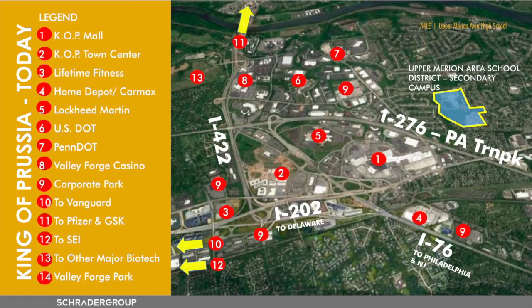We also have town centers here. We have the Valley Forge Casino. We have any number of hotels. We have Pfizer, GlaxoSmithKline. So we have all kinds of other groups and corporations in this area that help to fund our schools. So we're very, very fortunate about that. Next slide, Dave. Thank you.